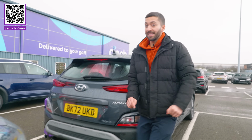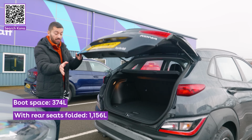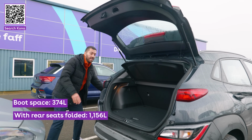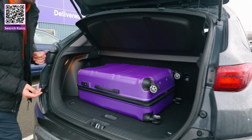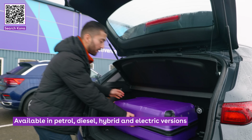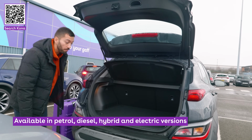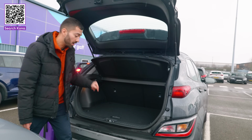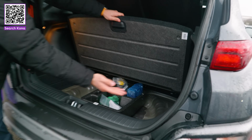Now, the Kona's boot is actually the most surprising bit, not because it's particularly massive. I mean, it is actually very spacious indeed, but amongst the cars here, it's good. Look at this. No issues whatsoever. But the most surprising thing is because this Kona comes in various forms, you can get it in petrol and you can also get it in hybrid form. You might imagine this hybrid car wouldn't have much space under here, but check this out. It actually has loads of space.